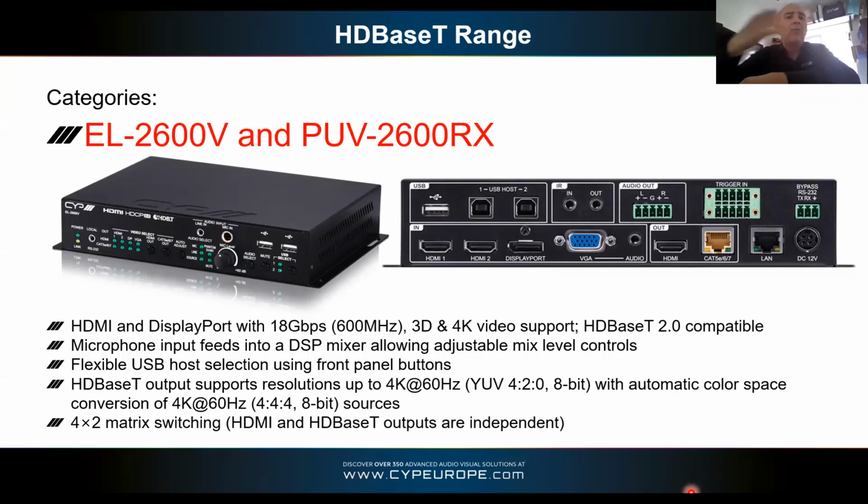So again, you have automatic conversion of signals. You have a microphone input with a full DSP engine for mixing the microphone into background noise. You have a microphone volume control on the front if you need to adjust it. And this acts as a 4x2 matrix. So both the HDMI and the HD-Base-T output are independent. So again, you have quite a nice level of control with your Telnet, RS232 and Web GUI control.